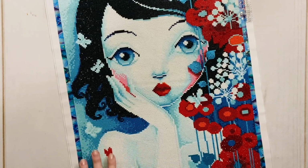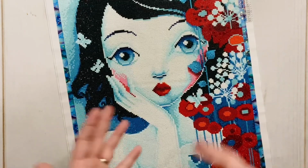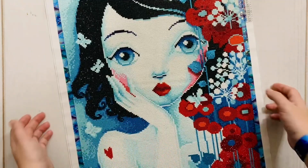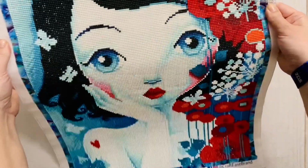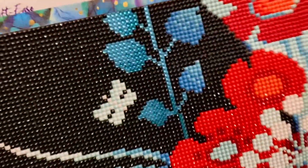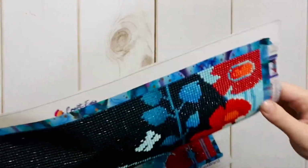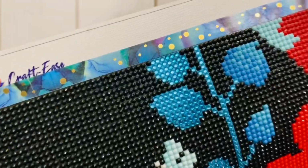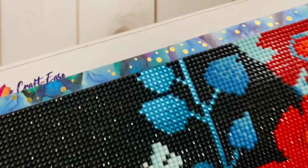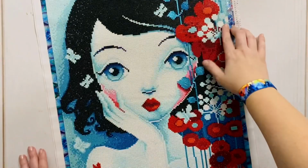This kit was 40 by 50 centimeters and had, let me take a quick look, 21 colors. It has round drills, but the really special thing about this kit and about many of Craft Ease's pieces is if you look at the blue in these leaves, there are crystal drills that they have included and charted for this kit. For this kit, those special drills are these two shades of blue crystals that, when they're together like that, almost have a bit of a metallic effect, and I think is really, really lovely.